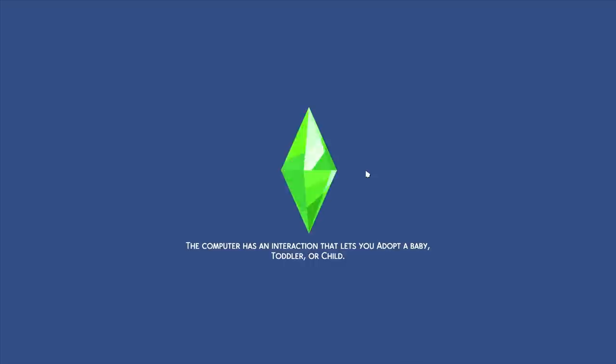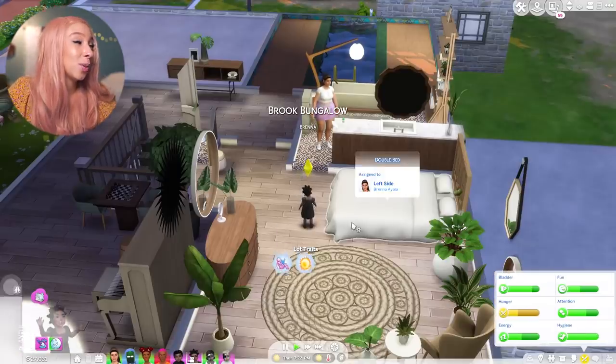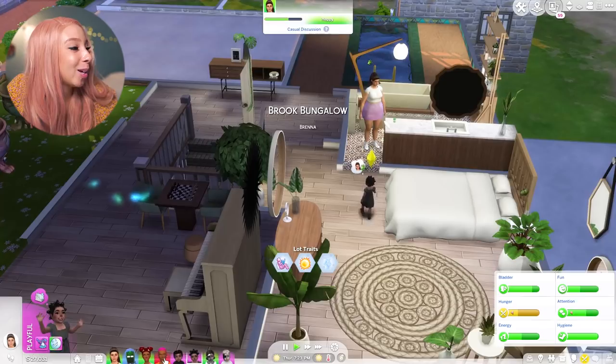Oh my gosh, now I have to build a servo room. I'm gonna have to find CC for that as well. Like futuristic build CC. I hope I can find something. I really wouldn't be able to do this challenge without CC, to be honest.